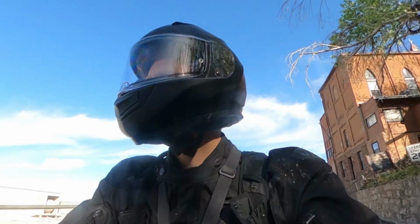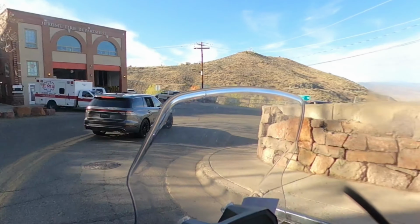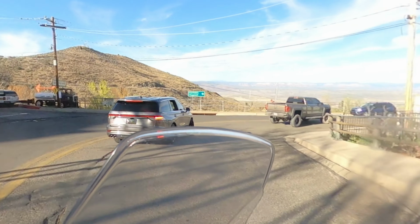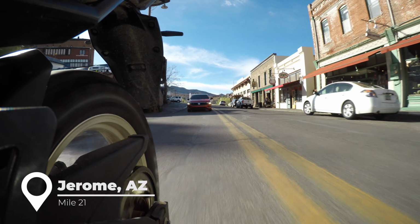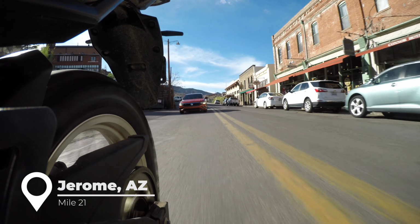We're not gonna hang out here today, but if you're into unique small towns, you may wanna come back and stop in Jerome. This old mining community is literally built on the side of a mountain, complete with switchbacks down Main Street.